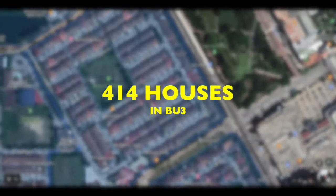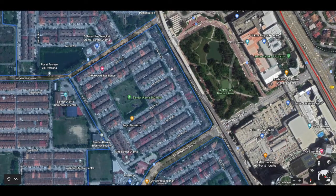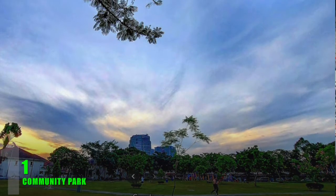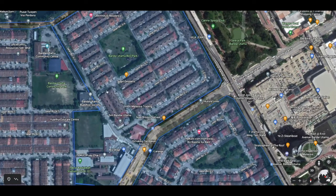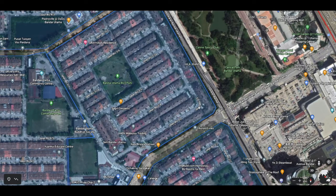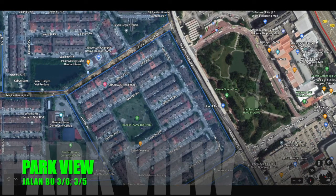So like BU2, BU3 is just opposite One Utama and Central Park Bandar Utama. And just outside of BU2, we also have Oasis Business Center, where you have 7-Eleven and a bakery here and a restaurant. And there's also the Bandar Utama Community Center and the Chinese school here. So in BU3, there's only one community park in the middle of BU3. And to take note, Jalan BU3/2 and Jalan BU3/5 are sort of the internal main roads in BU3. If you're looking for houses that are quieter and facing the field, we have BU3/6 and BU3/5.